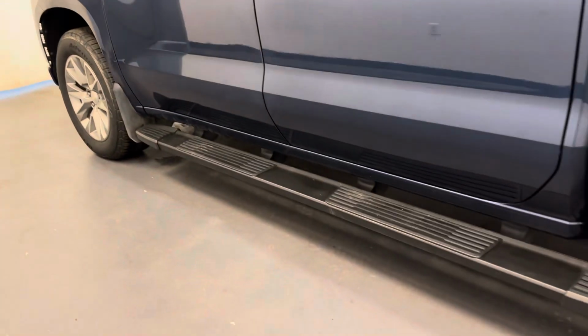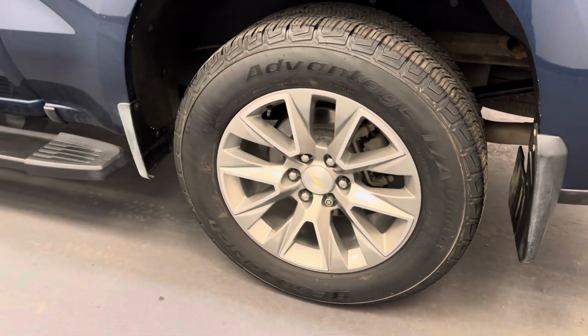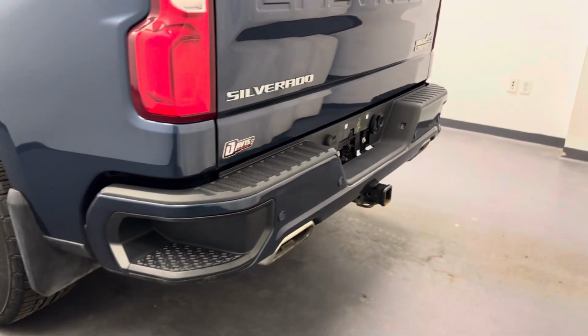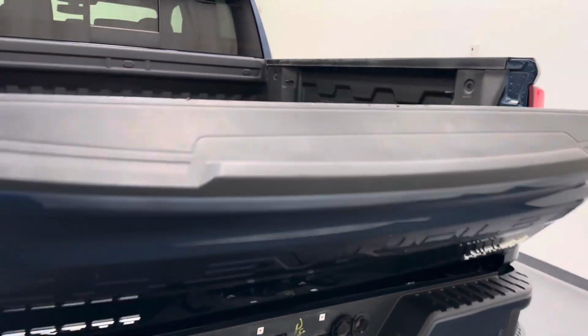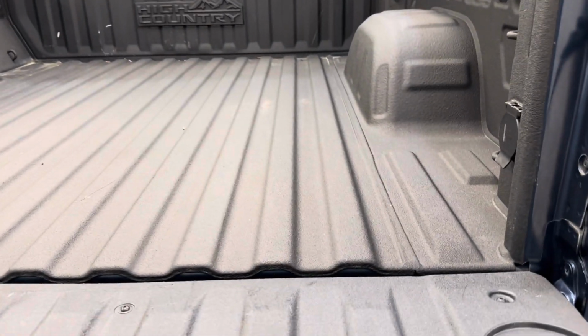Moving on to the rear exterior, we've got the running boards. We have our 20-inch Chevy rims, tailgate step, rear parking aid, fob released tailgate, spray-on bed liner for all your cargo.